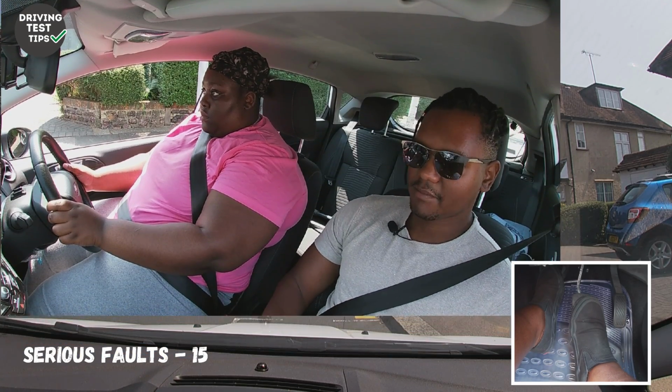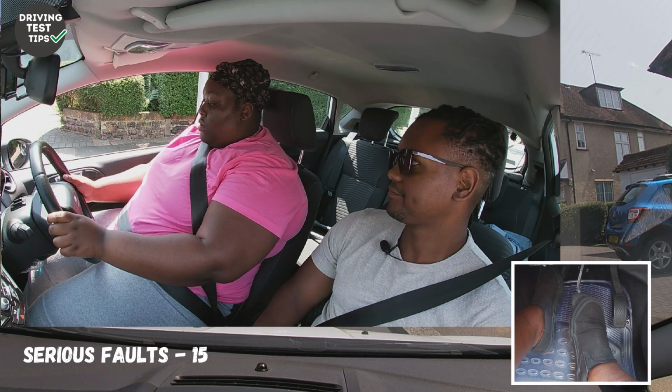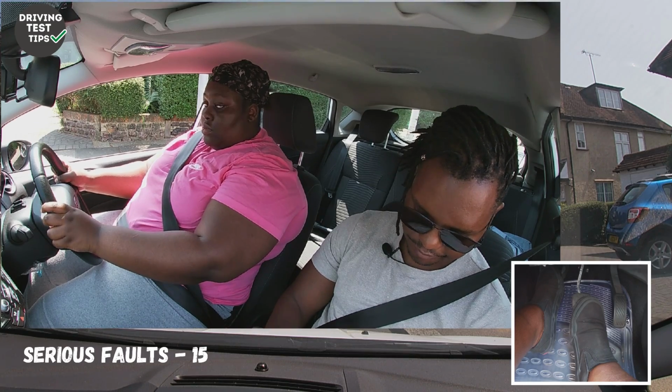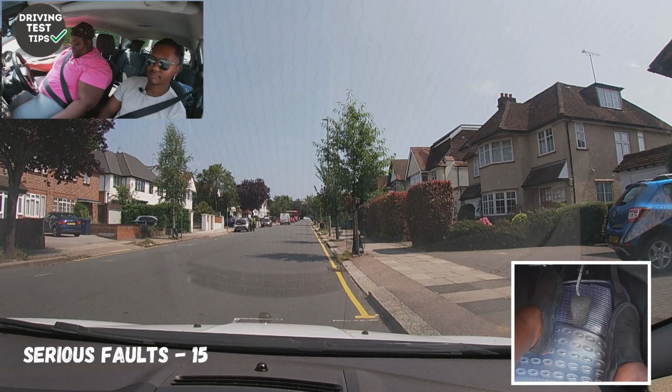When you're ready, can you reverse back 3 car lengths please, keeping reasonably close to the pavement, yeah? Do you understand what you've got to do? Yeah. When you're ready please. So that one? Mm-hmm.